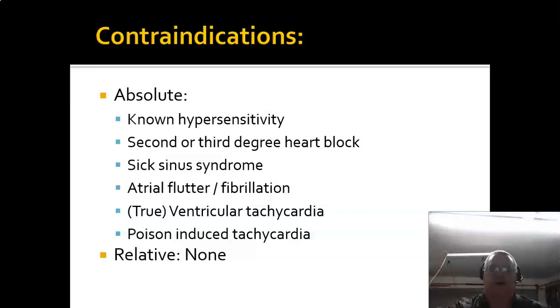Poison-induced tachycardias, by the way, if I drink 5 Red Bulls and then I try to fix it with adenosine, it's not going to work. Remember, adenosine electrically resets the heart. But if you've got a bunch of caffeine in there or amphetamine or cocaine, it's not going to stop that from reoccurring, okay? So we use it when we think that there is an electrical problem of the heart.